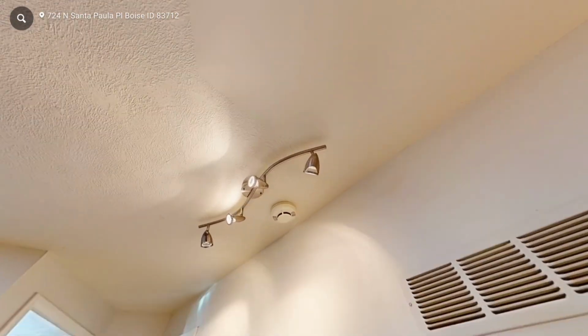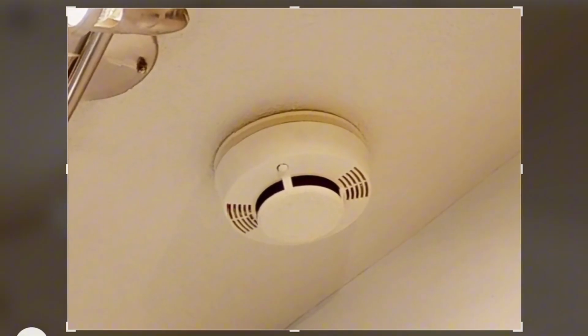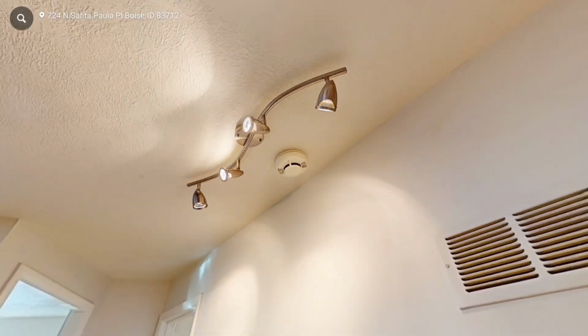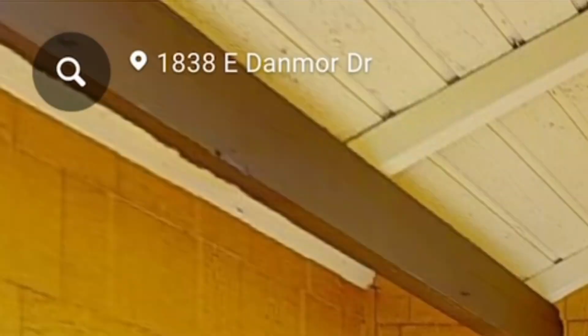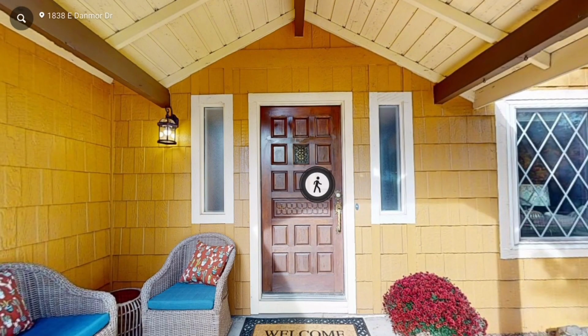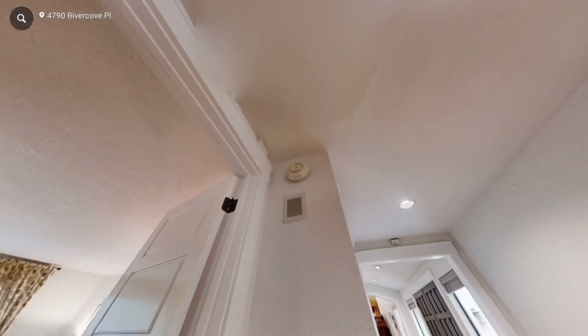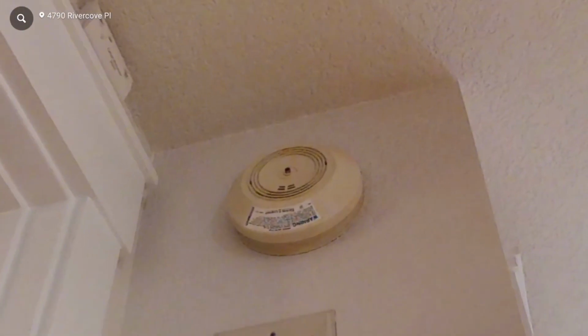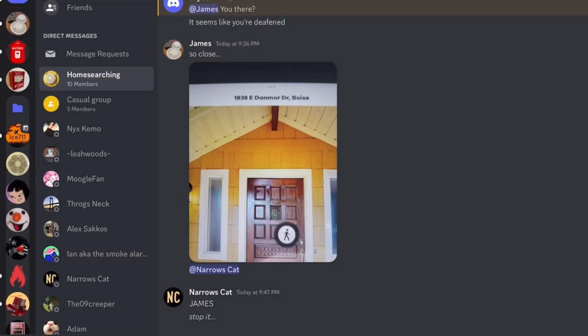Oh, what's that? Some kind of BRK. 2839. N, I'm pretty sure. Or I, whatever, I don't know. Oh my god. What was even better is how close this house's address is. 1838. E. Dang. An EGD for us, I think. What is it? Look at his reaction.